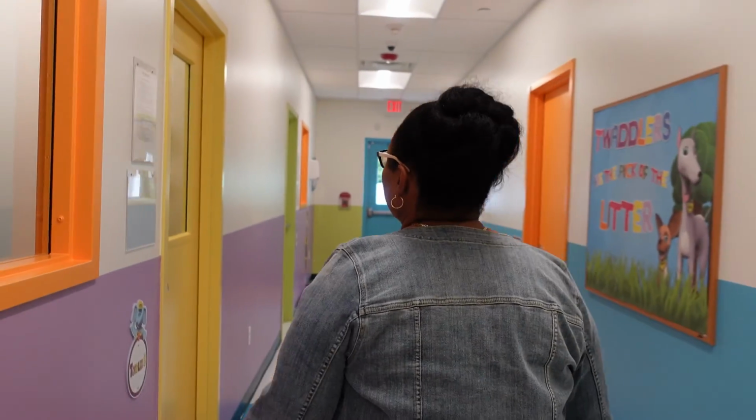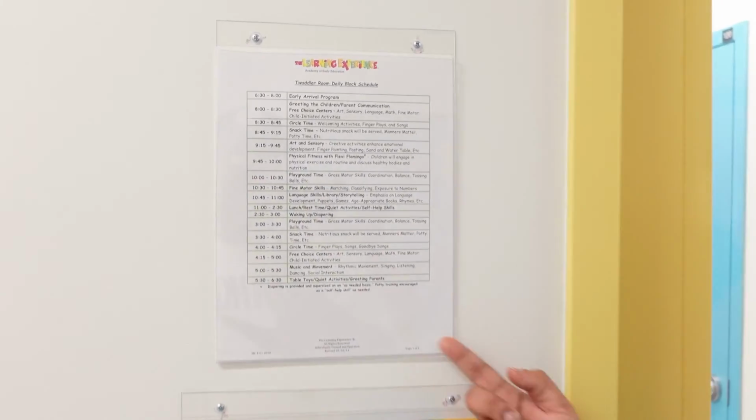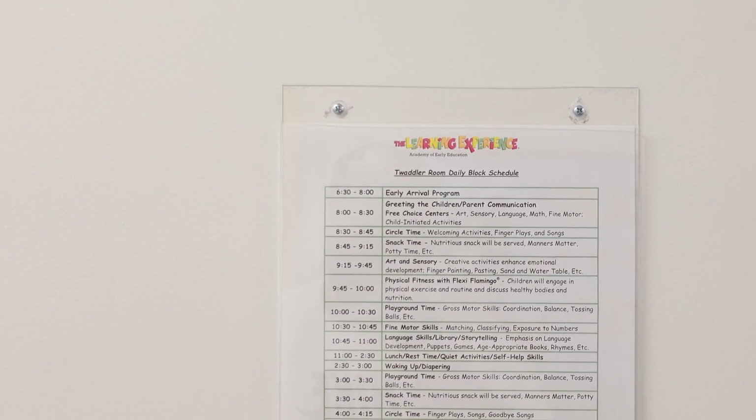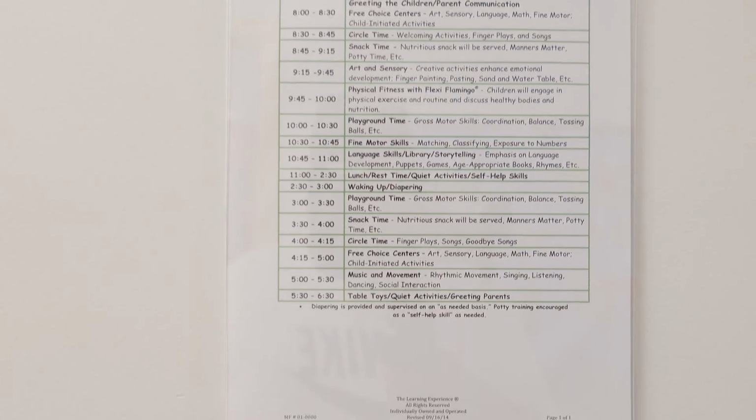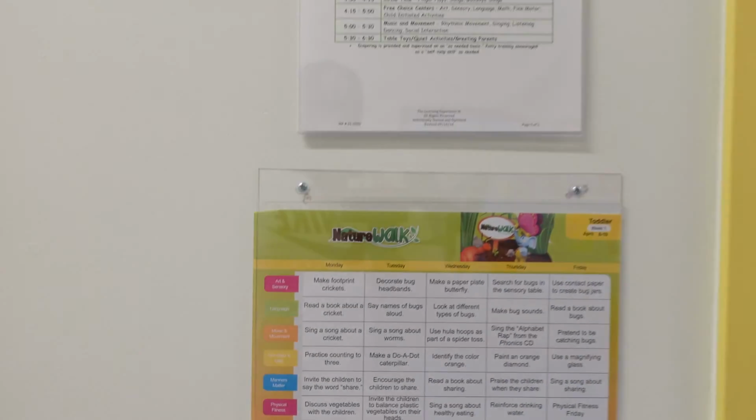Welcome to our Toddler B classroom. Outside of every classroom, you'll be able to see the classroom schedule as well as the curriculum that they have planned for the week. In our toddler program, our ratios are 2 teachers to 9 children, or you can see 1 teacher to 4 children. Come on in, let's take a look.